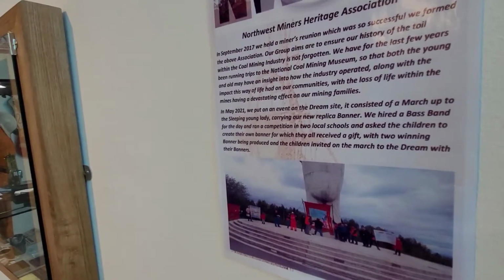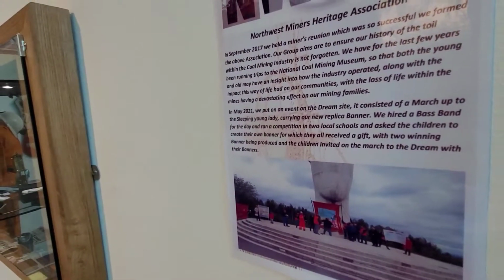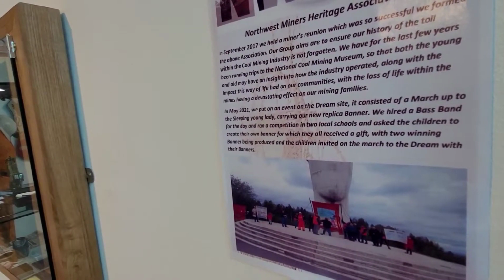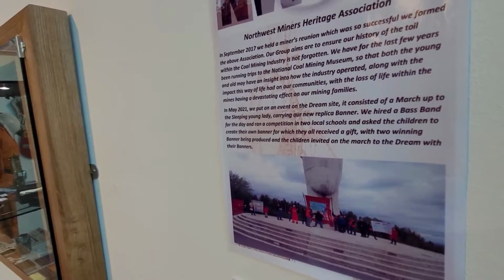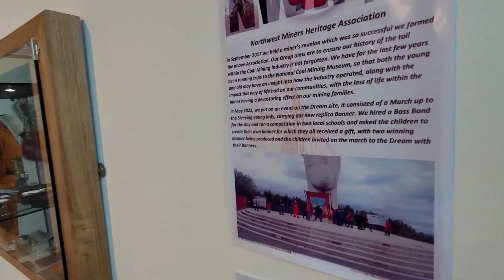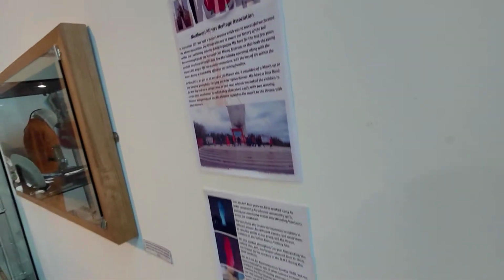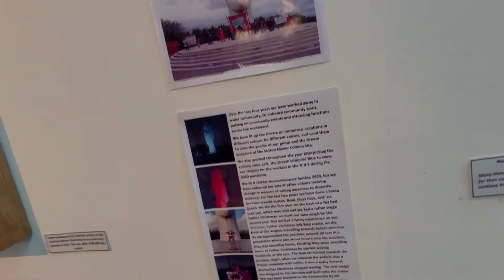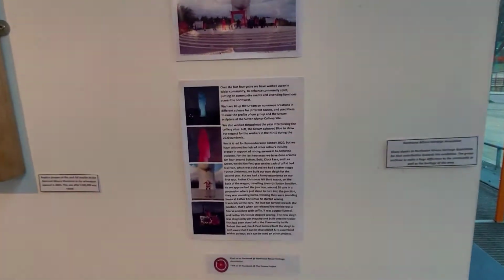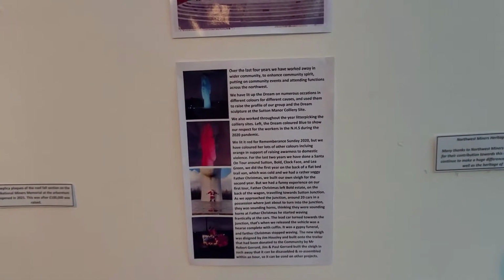It consisted of a march up to the sleeping young lady carrying our new replica banner. We hired a brass band for the day and ran a competition for local schools and asked the children to create their own banner, for which they all received gifts. My ISO on my camera's going off its nut, sorry. Over the last 4 years we have worked in the wider community to enhance the community spirit, putting community events on in the Northwest.